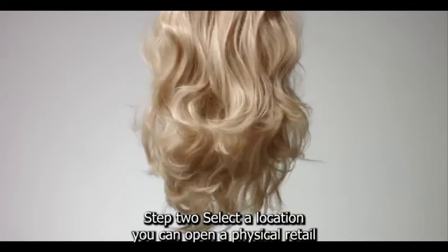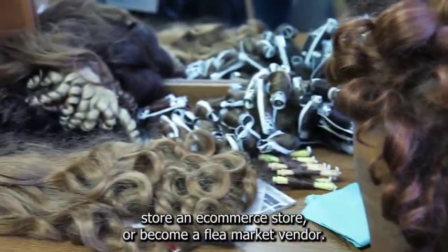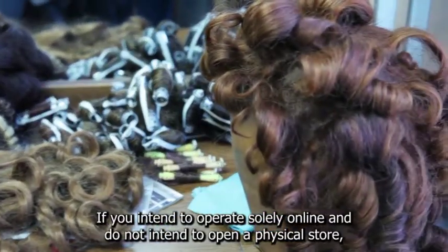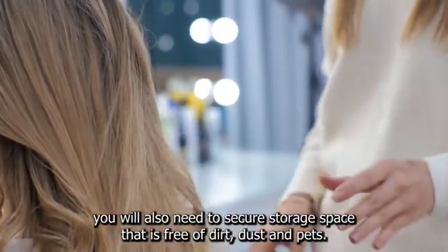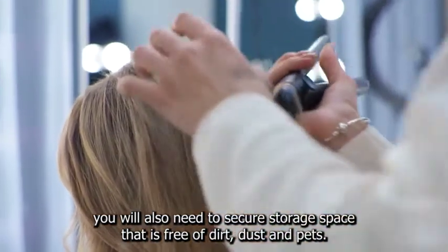Step 2. Select a location. You can open a physical retail store, an e-commerce store, or become a flea market vendor. If you intend to operate solely online and do not intend to open a physical store, you will also need to secure storage space that is free of dirt, dust, and pets.